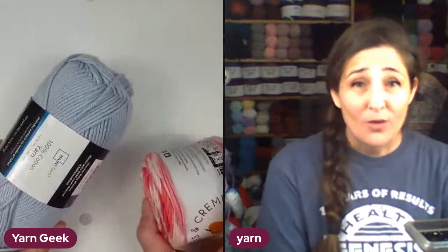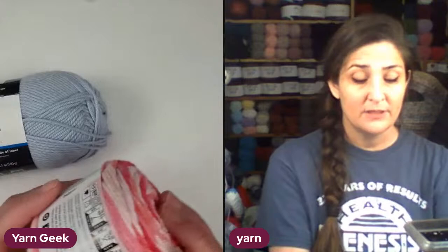While we're waiting, I will show you my 100% Mainstays cotton yarn. I also wanted to let you know that this would be great if you have leftover yarn, like a half skein or a quarter of a skein. That's what mug rugs are great for. You can use leftover bits. I'm also using Peaches and Cream Stripey, and that's going to be my heart.